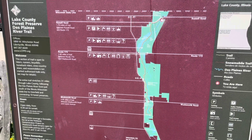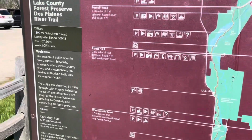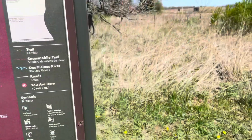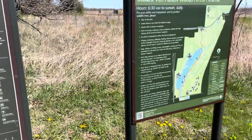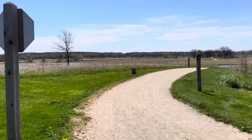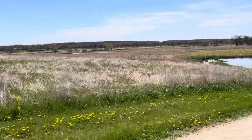What is up, guys? Today is April 25th, 2021, and as you can see, we're at the Des Plaines River Trail, more specifically, the Van Patten Woods Forest Preserve. We're just gonna go ahead and get started. Today's gonna be a long hike, but it's a beautiful day, so I definitely do not mind that. Let's go. This is as soon as you start the trail.